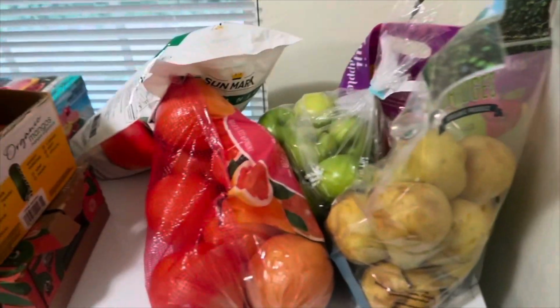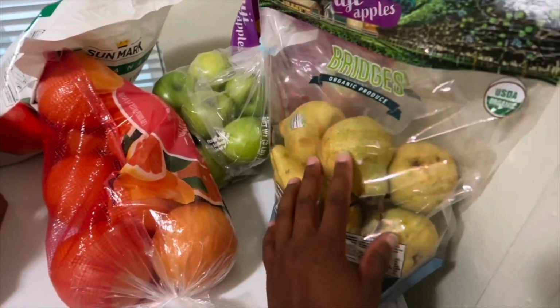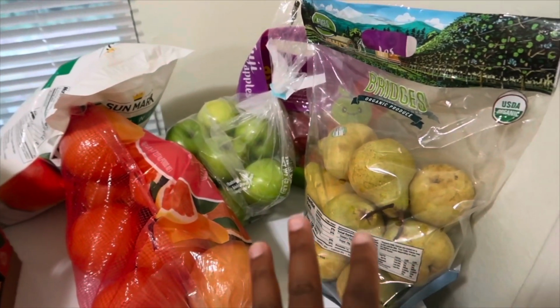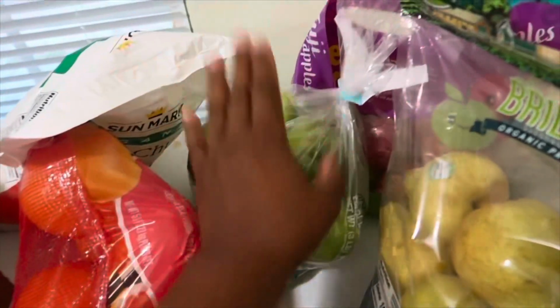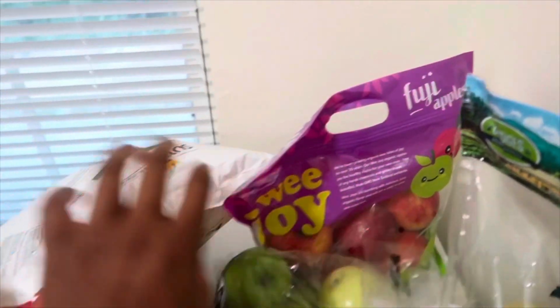We did get a ton of produce. I was just going around picking stuff up because everything looked good and felt good. Like these pears, normally when you get pears they are rock hard, and I want to go ahead and eat them. I don't want to have to wait a few days. So anyway, pears, we have grapefruit, Granny Smith apples, Fuji apples.